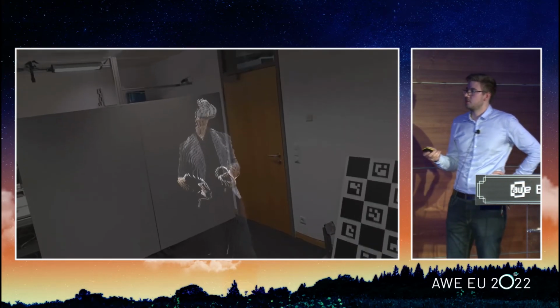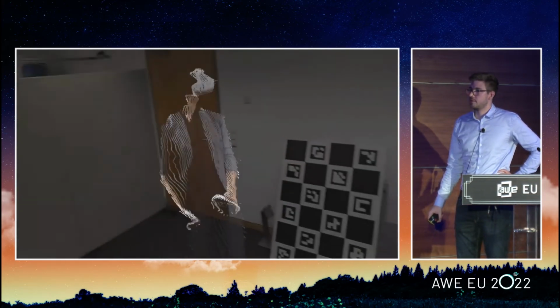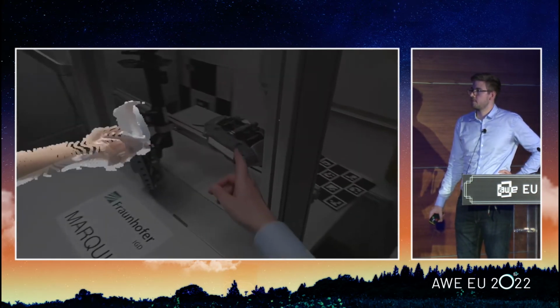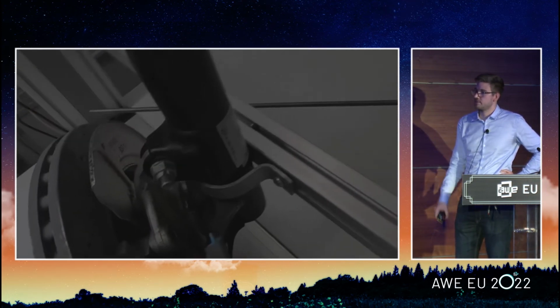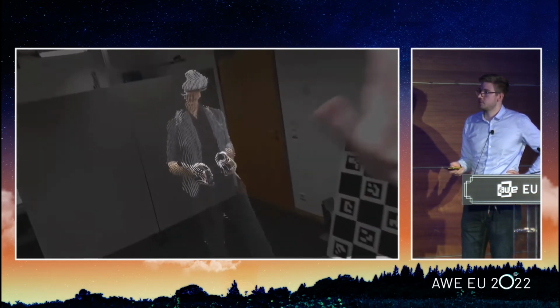Now, this is what it looks like for me under my glasses. This is what I experience when wearing the AR headset. So this is my colleague Sarah. She's being scanned by the depth camera, and she can point within my reality on specific points. And then I'm able to do whatever she's telling me to do, and we say goodbye.